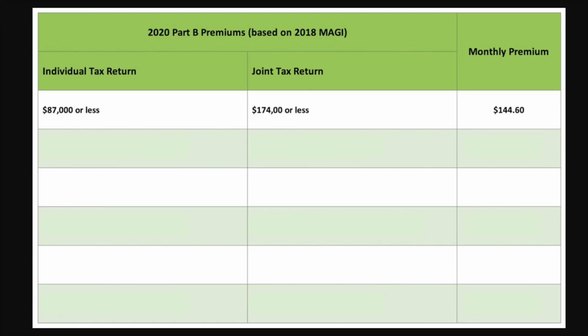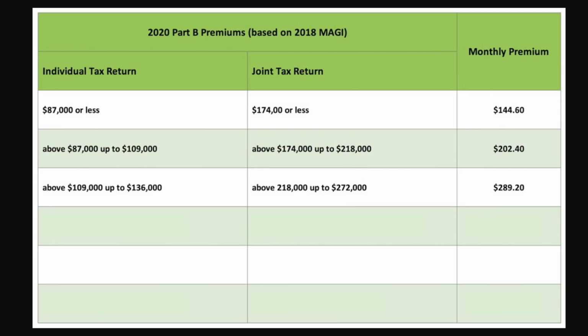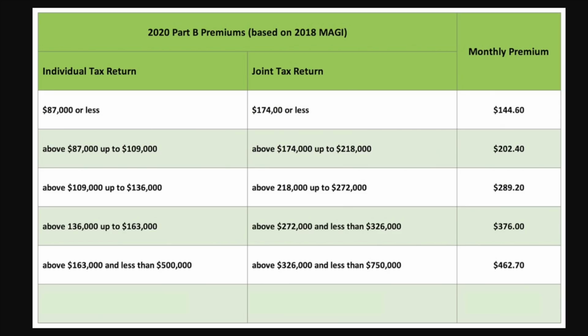Here's the same thing, except now we'll use dollars, and I'll include the table for single individuals as well. Now, this is for 2020. If you are under the threshold amount, your premium is $144.60. Once you move past the first threshold, your premium is $202.40. And then after that, it goes up to $289.20, then $376, then $462.70, and at the very last threshold, $491.60. Now, I know we moved through that very quickly, so just hit the pause button if you want to study that a little bit more.